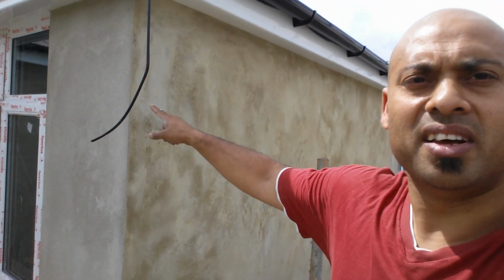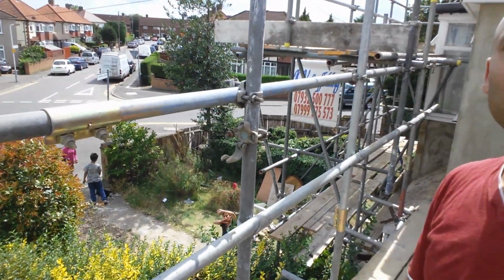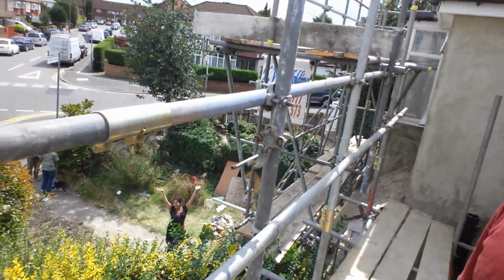So I'm going to start doing that. I'm going to do the first section here at this corner, and then see how it looks, and then leave it to dry. And if I have to change it, I probably won't, but I don't know. We'll see.